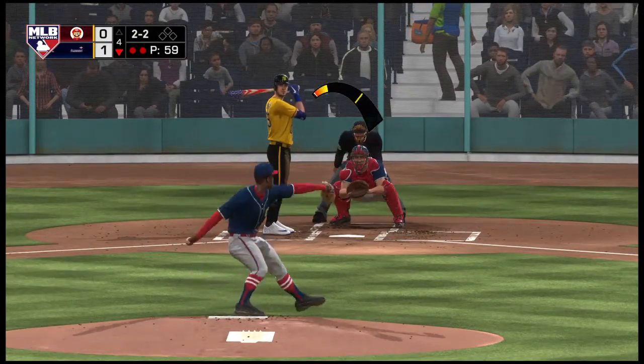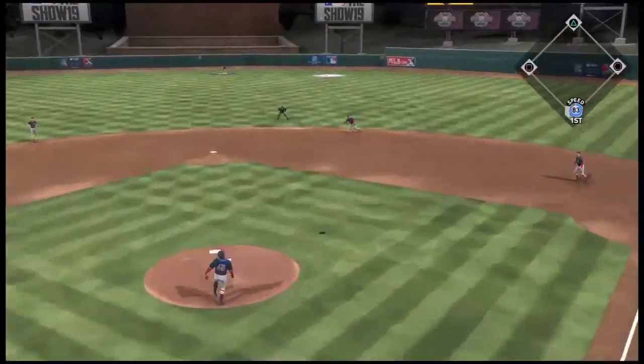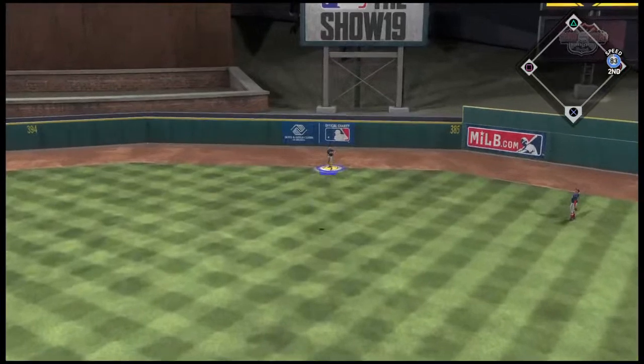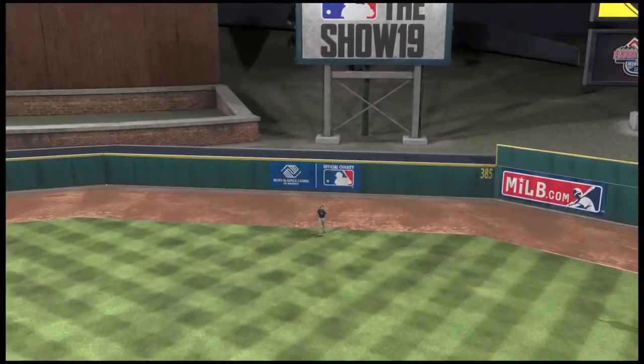I've got to commend him for being a really tough out right now. Not everyone will battle like this with 2 outs and nobody on. Cobb moves over, and that ends the inning.